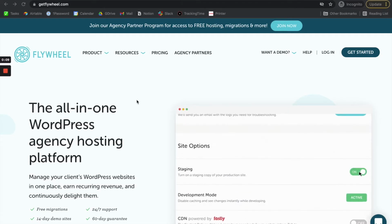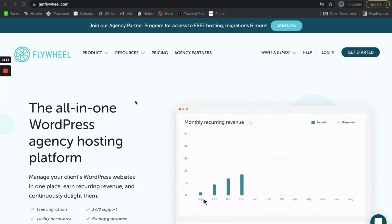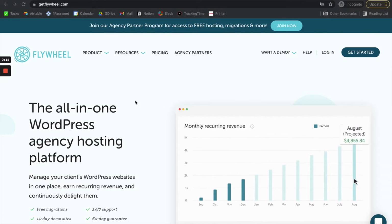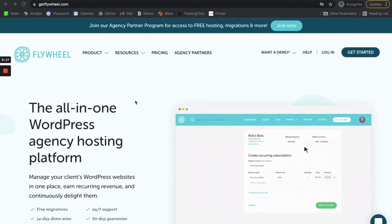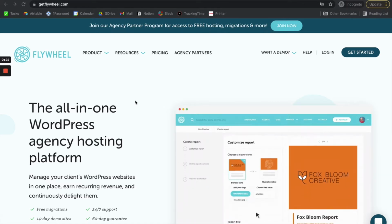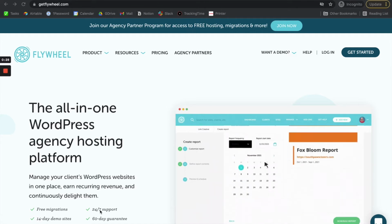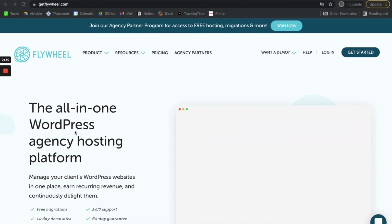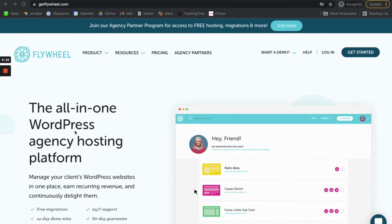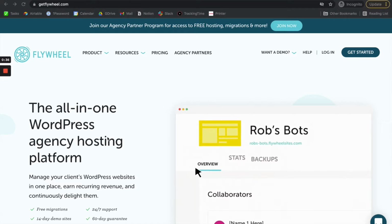So Flywheel is one of the number one companies I recommend for WordPress hosting, especially for people that are brand new to the self-hosted version of WordPress. I think that Flywheel has amazing support. They answer very quickly. So if you have any questions, even if it's 1 a.m., 3 a.m., they have a support team that works around the clock to help you. So as you can see, 24/7 support. And then also they just have a lot of other great features. It just makes it simple and easy for you to set up your WordPress website and your hosting for that.